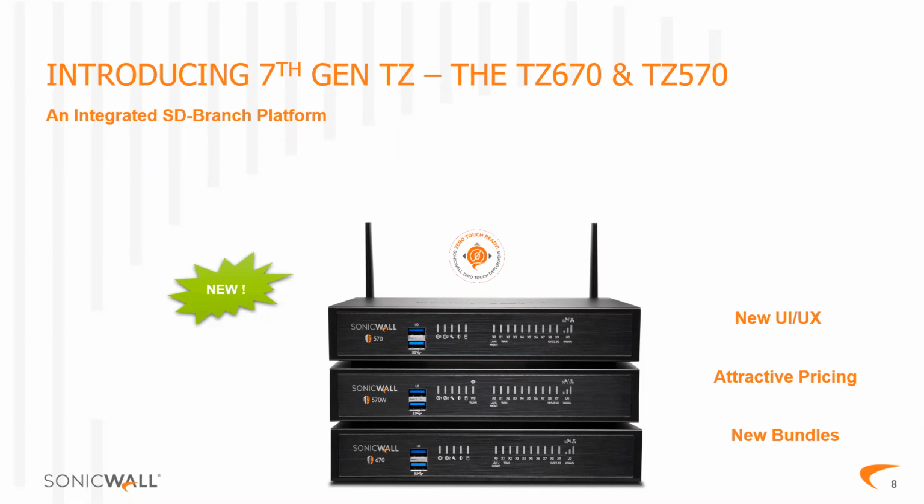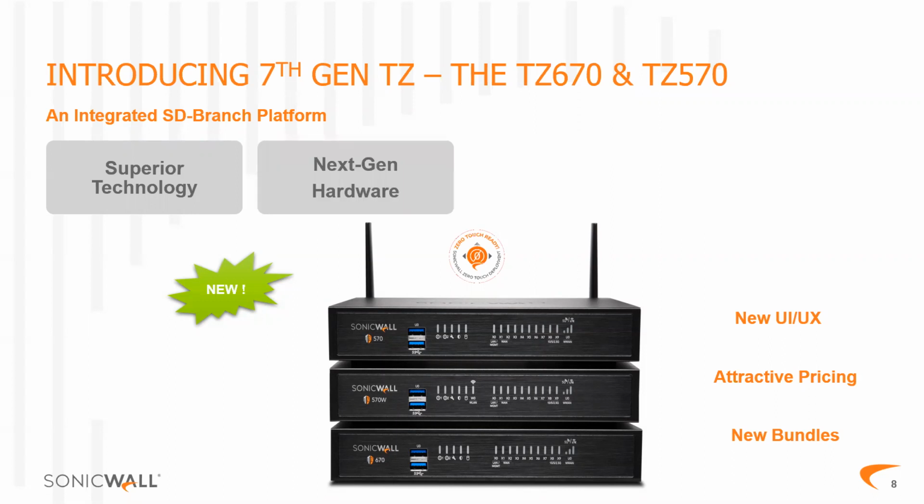Now the 570 comes in two variants. We've got a normal wired 570, and we've also got a power over Ethernet variant as well. Now, along with obviously the new look and feel for the hardware, we've really revamped the architecture internally. We've moved to an entirely x86 based system, although we've still kept SonicOS on top, which is an entirely proprietary operating system that we're very proud of. And we've managed to integrate that in with the x86 based architecture.